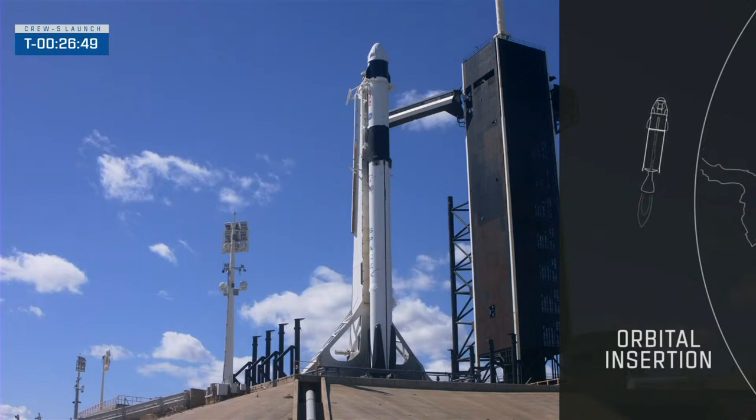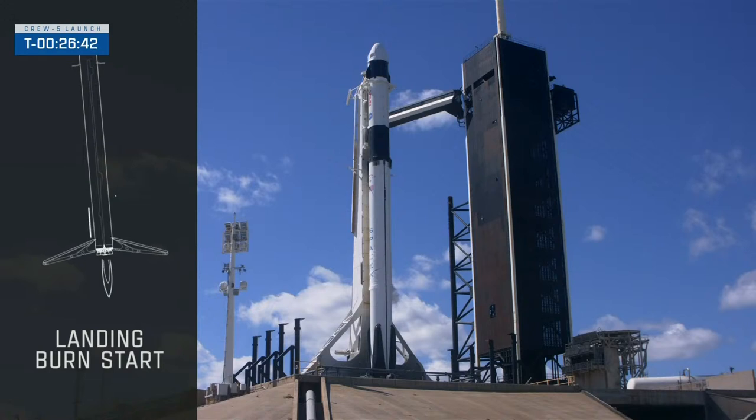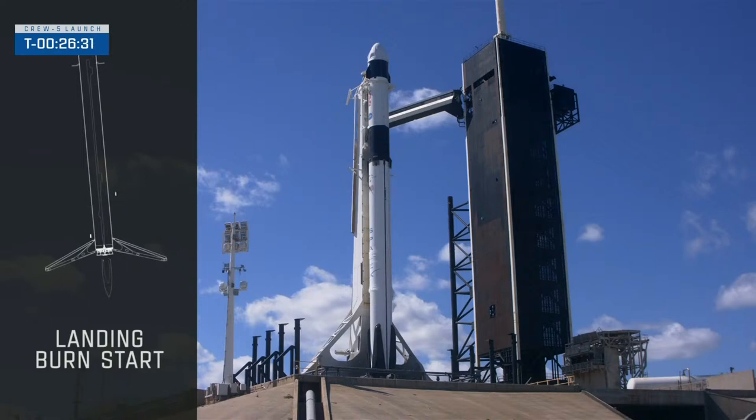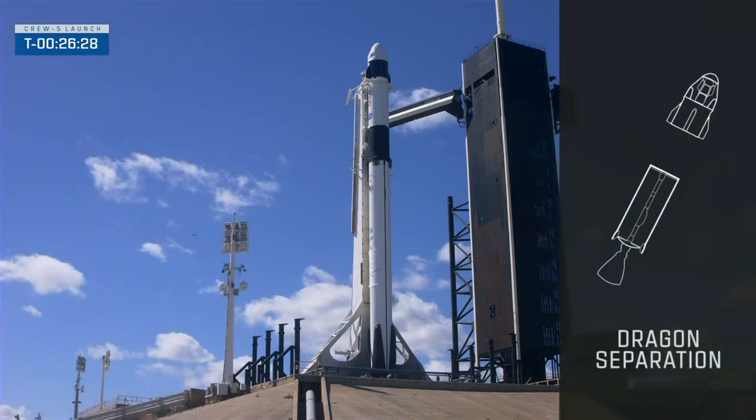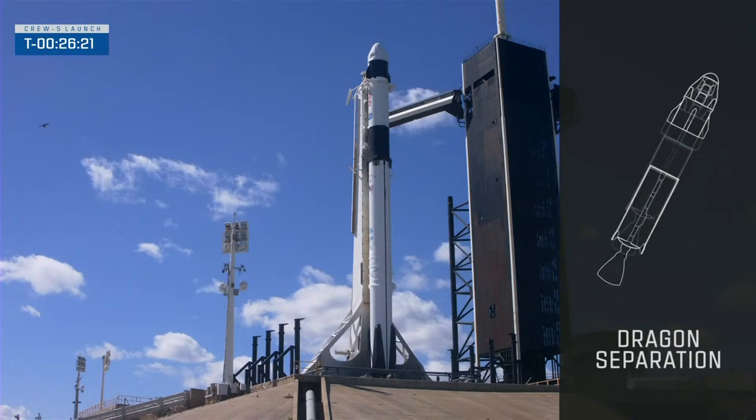Once this happens, we will wait for confirmation of a good orbital insertion. About 90 seconds after Dragon gets into orbit, Falcon 9 will land back on Earth. The landing burn is just a single engine burn, powerful enough to bring the vehicle's speed down rapidly in order to touch down on the drone ship at about 9.5 minutes into the mission. While Falcon 9's first stage is landing, Dragon is preparing to separate from the second stage. About 3 minutes after the second stage gets into orbit, we should have a great view of Dragon with its 4-person crew drifting away from the second stage.